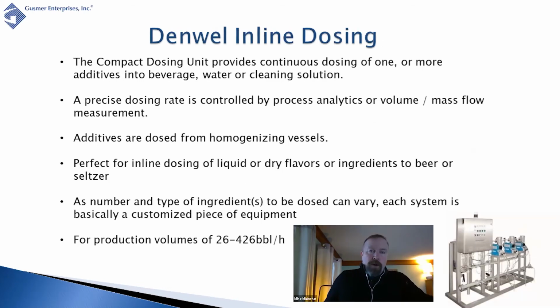One of the things we talk about when we are making seltzer is adding the flavor to it. And so Denwell does offer inline dosing equipment that could be used for this purpose. You know, again, this is a piece of equipment that could have multiple uses in your brewery. Whether you're making a shandy or a radler, in addition to your seltzers or other sort of flavored type beverages, this would be a unit that you could employ to help produce those types of products.